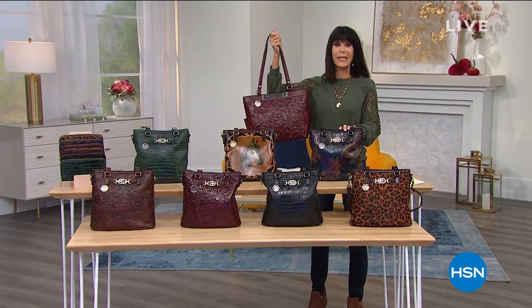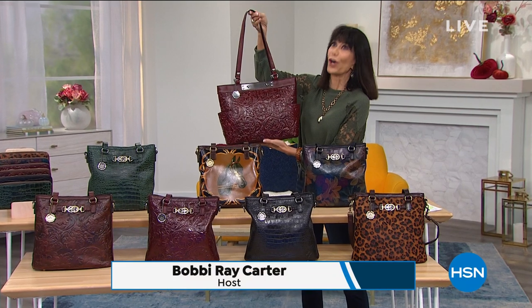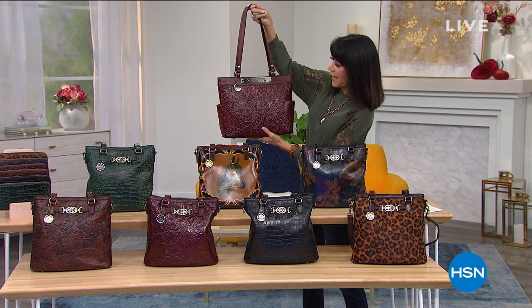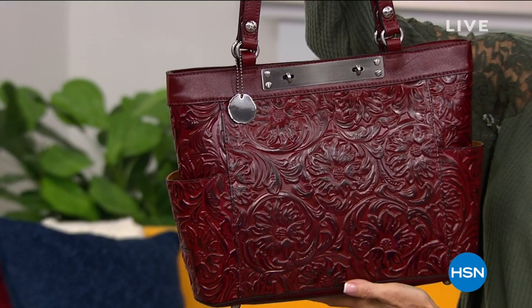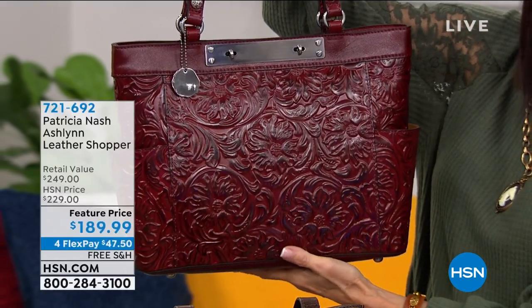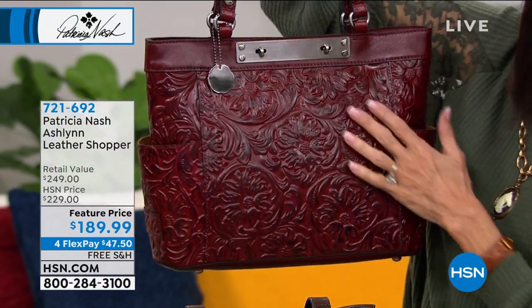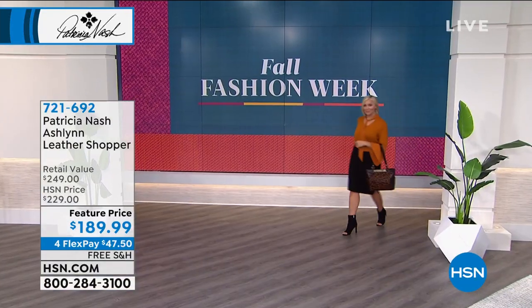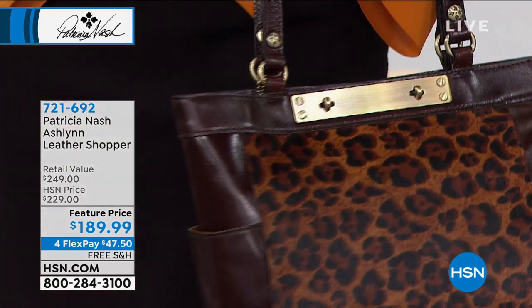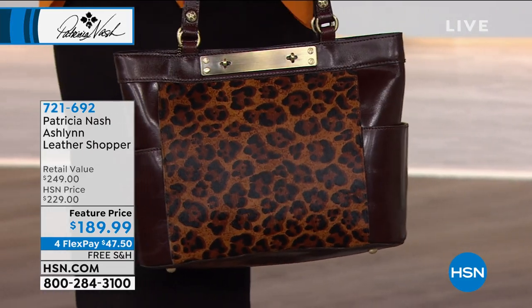So I wanted to show you what's coming up a little later on in the hour that is brand new. How gorgeous is this bag? As we continue to celebrate Patricia Nash's 10th anniversary in this amazing handbag world, this is the shopper. It's Ashlyn. It's brand new. This is the ox blood tulle. I also have it in a black tulle, a vegetable tan, and a leopard hair cast. It's about 14 3/4 inches in length, about 10 3/4 inches high. You also then have, of course, that strap drop that comes right along with it.